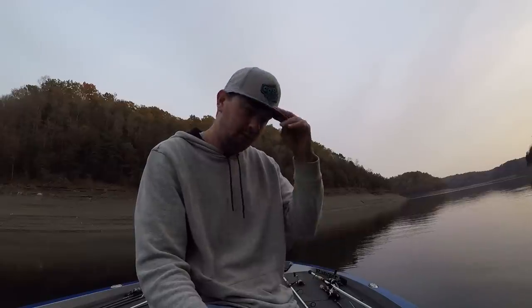Hopefully we'll have good conditions on day one. It's gonna rain all day. We're gonna throw topwater all day. Day two is gonna be real cold and real sunny. So day two, I don't know what we're gonna do. It's gonna be tough, we'll just figure it out like we always do during the tournament.